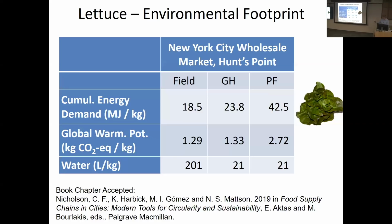And then what global warming potential would do is it would look at the forms of energy or fuel that are used and assign a global warming potential value to them. And what we find is that a greenhouse has ever so slightly higher global warming potential than a field. And then similarly, the plant factory has about twice the global warming potential to produce a kilogram of lettuce than the field or greenhouse. Water consumption comes from published values in the literature. And what we find in the literature is about 10 times less water usage in a greenhouse or in a plant factory versus the field. So there's kind of some environmental pros and cons about producing in urban CEA.